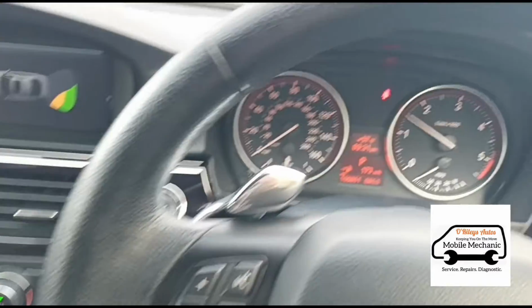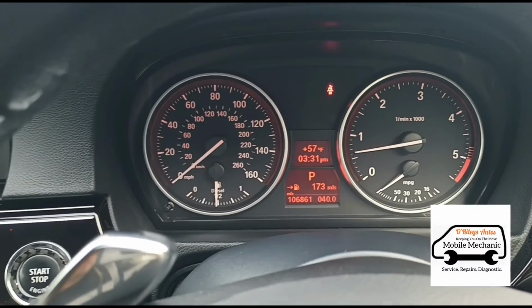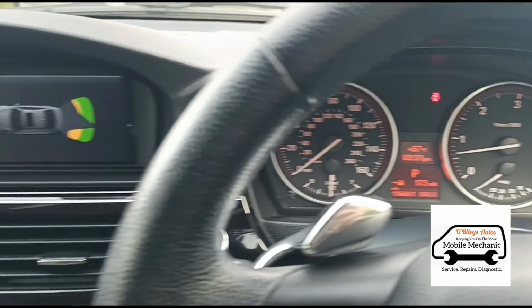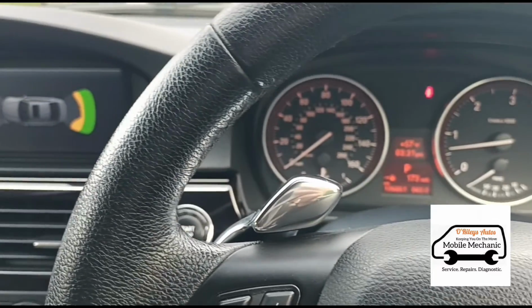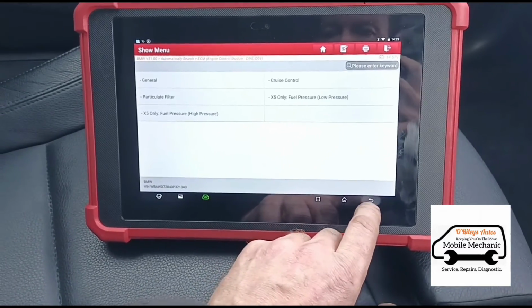So what's happening is we're getting the orange symbol come on for the DPF. Now the guy said every time he takes it out, the orange symbol comes on, and he just needs it sorting out. So we're going to go out of that live data there. We'll go back to some of the codes now.